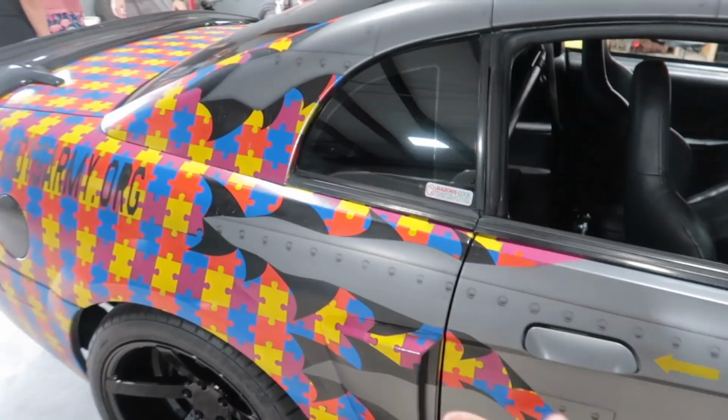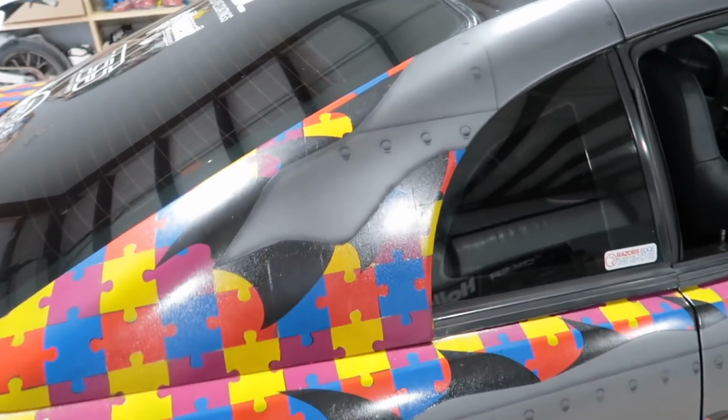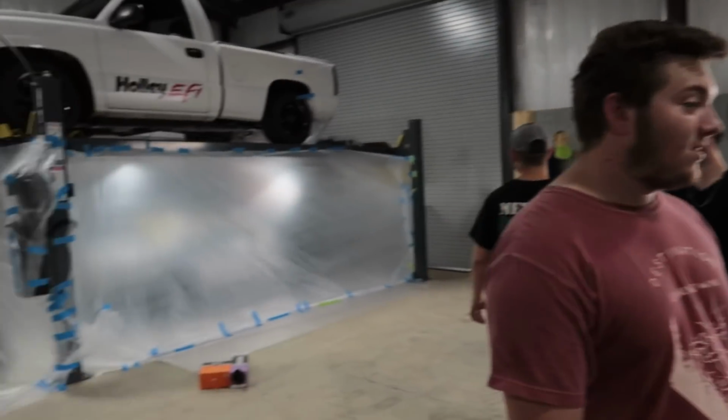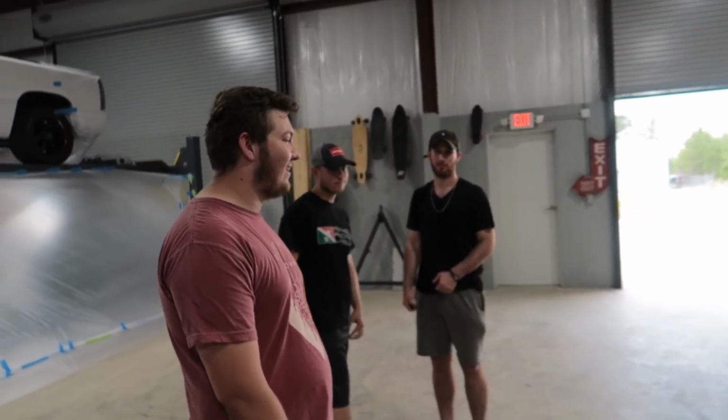It's seriously cool that you can just paint this stuff over normal paint and it still turns out looking this good. I'm mind blown that he did this in a garage, and that's what they're about to do right here to the Miata. Really changed. Yeah, it really has, man. Today is going to be the day that the Miata goes through a complete transformation. I think it's going to be very cool.